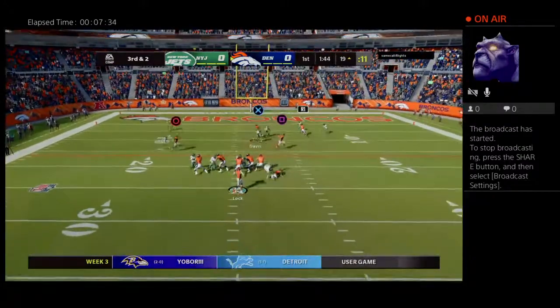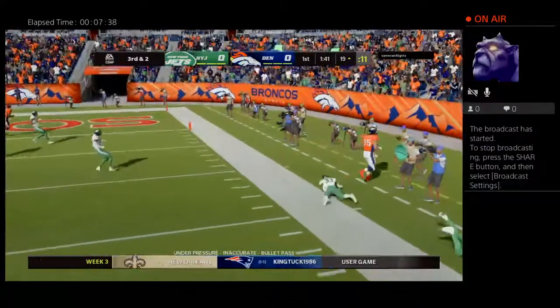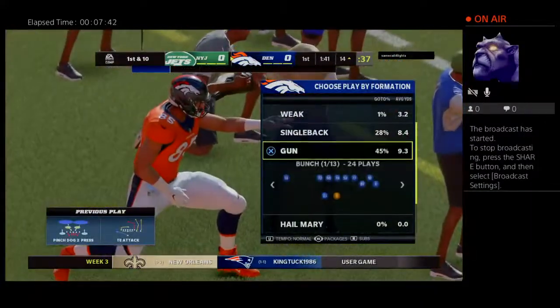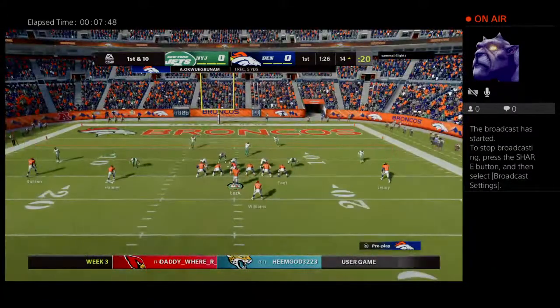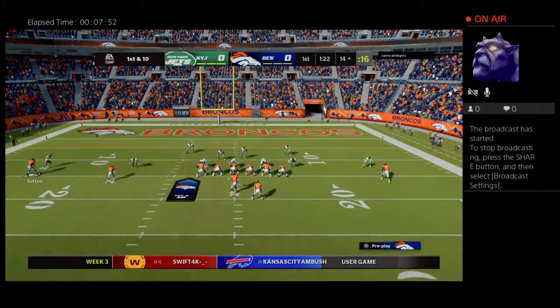3rd and 2, Locke's going to throw. We'll get that complete to Alberto. And able to get this down inside the 15, either the 13 or 14 before he's out of bounds. Here's a 1st and 10 at the 14-yard line. Watch the run.